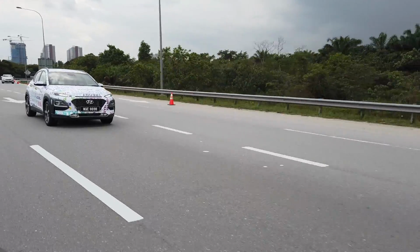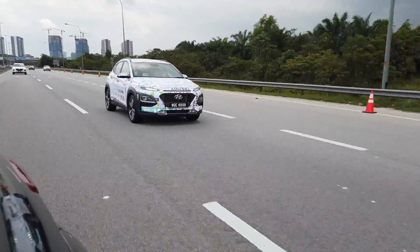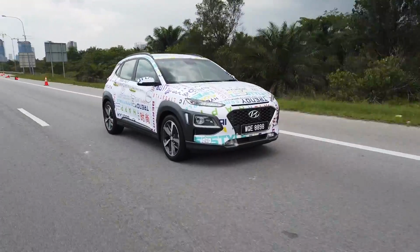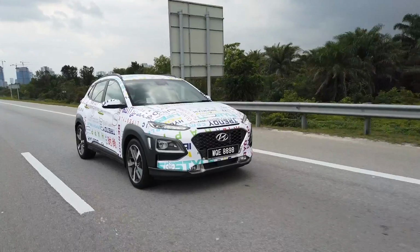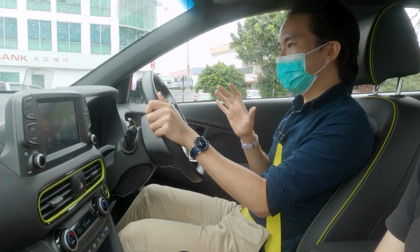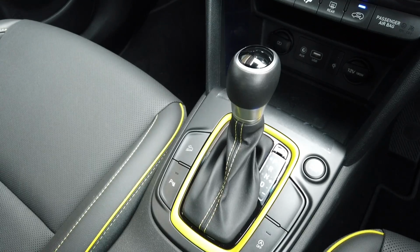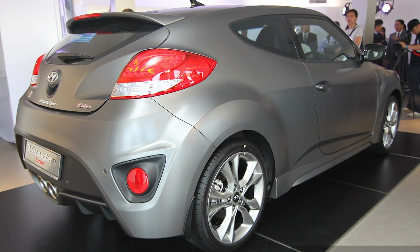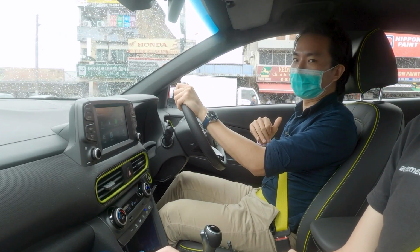In terms of performance, this 1.6 litre turbocharged engine makes 177 horsepower and 265 Newton meters of torque, and that gets sent through a 7-speed dual clutch transmission to the front wheels as well. Now this is a dry dual clutch transmission, so there might be some people who are wondering about the reliability of this transmission. However, this is the same gearbox that you find in the Veloster Turbo, and we haven't heard any reliability issues with that. So I don't think you need to worry that much.